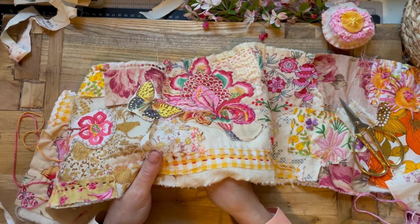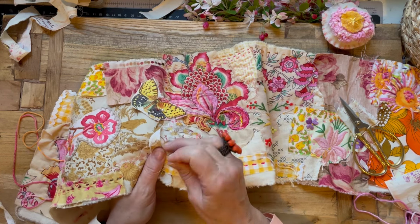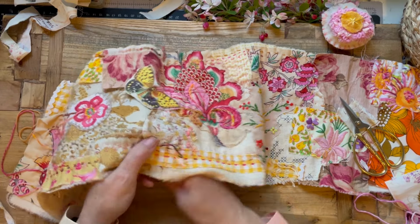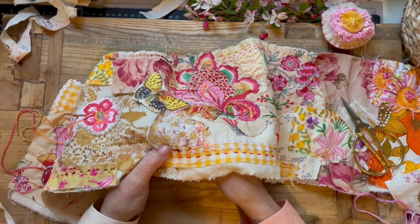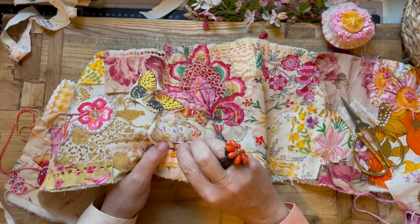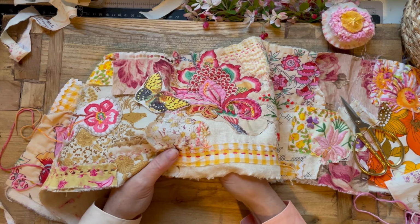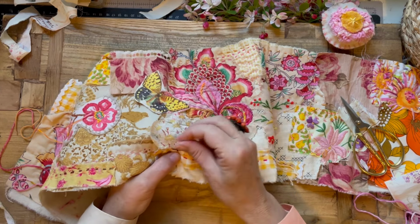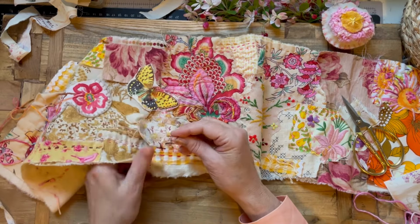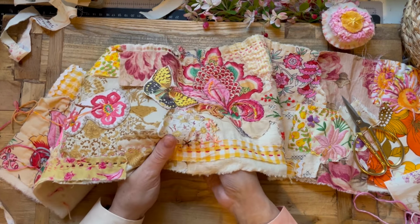Oh yes, yes, yes, yes. So suddenly we've got the deeper part of this thread. And for me, that's bringing the darker bits in between the flowers down to the bright white and yellow. Let's see if we can do one more. Yep, we can. We go, ta-da.